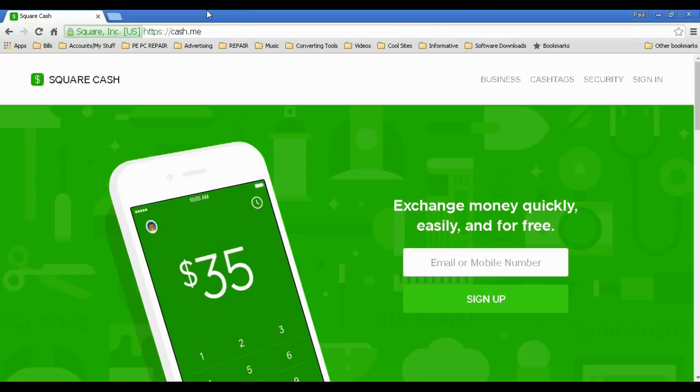And I actually found it from a customer, and he sent me the Square Cash, and I received it in a link. I didn't use my Square Cash app, or I didn't have it at the time. I received the link, I put in my debit card, and the money was in my bank account in like 2 to 3 days.